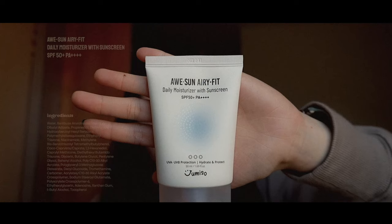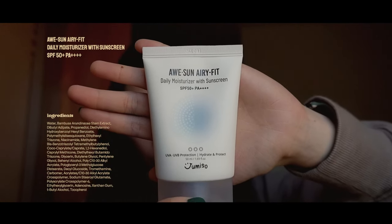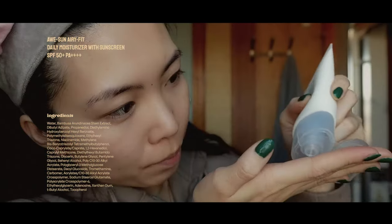Now we have the awesome Airy Fit Daily Moisturizer with Sunscreen SPF 50+, with UVA, UVB protection. Hydrate and protect. I wear it religiously, okay? This one, in my opinion, is on the thicker side. It kind of left me a little bit of a white cast, and it took me a long time to blend it out in my skin. Afterwards, a few minutes later, I was glowing, so I don't know how to feel about this.